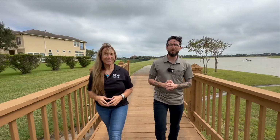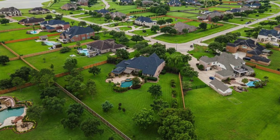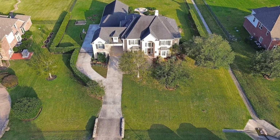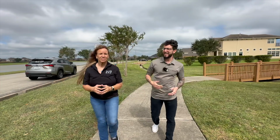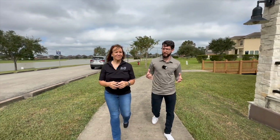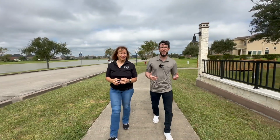A really important thing to note about Whispering Lakes specifically that makes it so unique are the lot sizes of the homes here, and then the size of the homes themselves. You're talking about starting at 3,000 square feet for the home and going all the way up to just over 7,000 square feet. And Deb, I know you've sold a lot of homes here. Speak a little bit about what some of your clients are doing with all of that acreage, because as we mentioned, the lots the homes here are built on start at 1 acre.